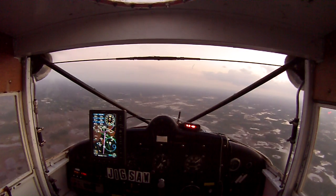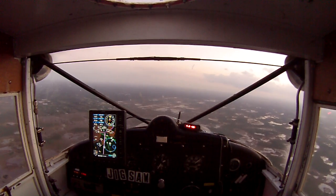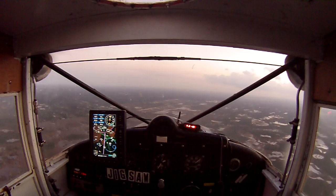Traffic, 4230 Hotel, about 8 to the east on the GPS 26 left for low approach, full stop. Traffic, North County.